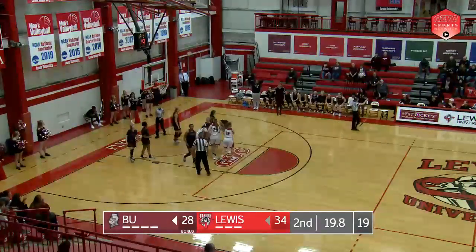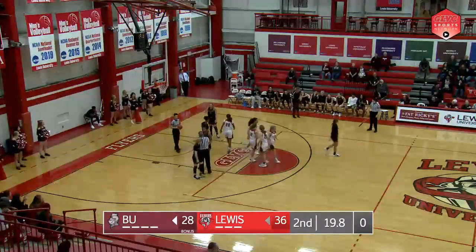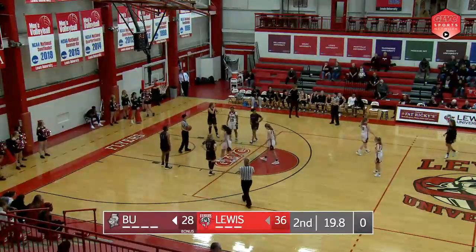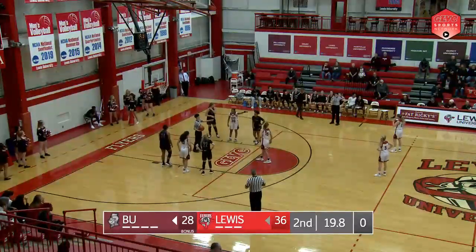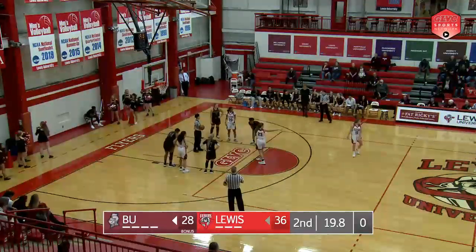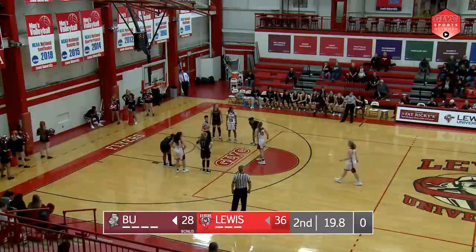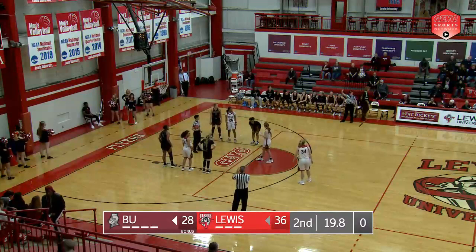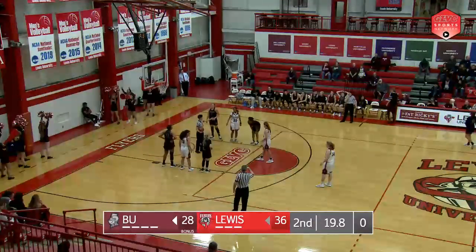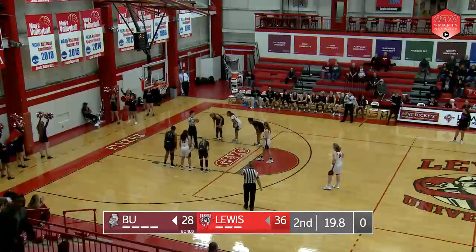Now, they try to draw the offensive foul on Alicia Owens, and she's standing up arguing that she should have earned it. But they're going to say blocking foul, and at the line is Katie Gardner. Glatczak will come in for Gardner if she hits the free throw. Tough for me to tell, looking through the bodies, how accurate that call was.